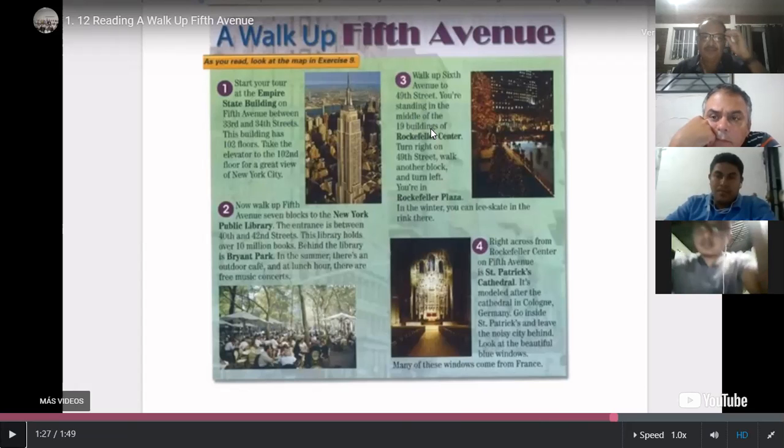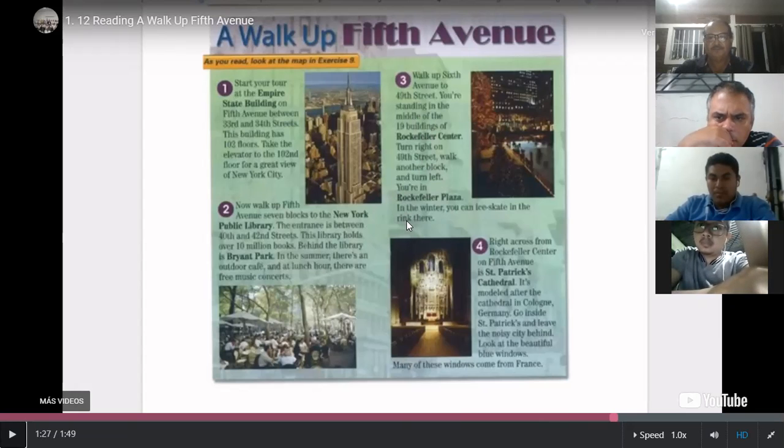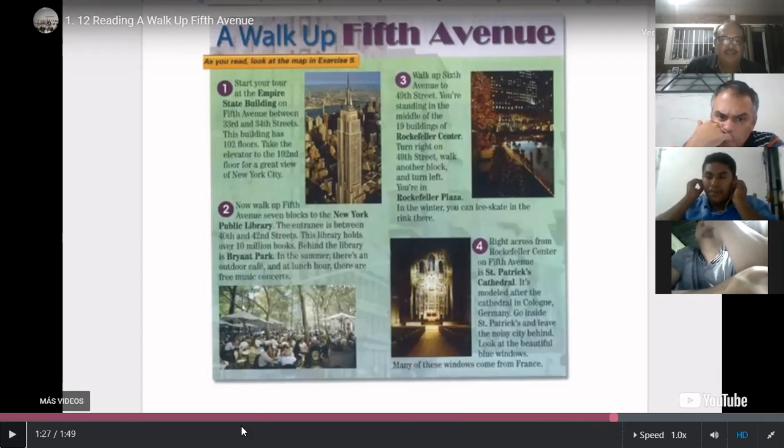Okay, por eso que le llaman el Centro Rockefeller. 19 edificios, right? Turn right on 49th Street, walk another block. Turn left, and you are in Rockefeller Plaza. In the winter, you can ice skate in the rink there. Rink es una plaza, es una pista de hielo, right? Where you can skate, ice skate.